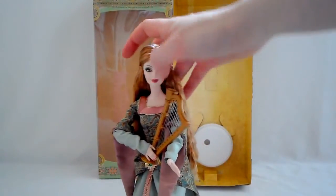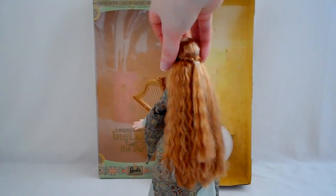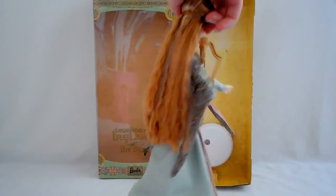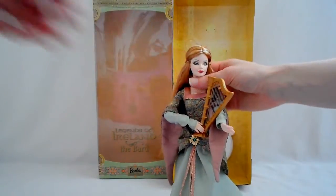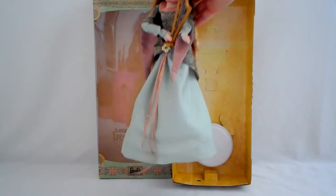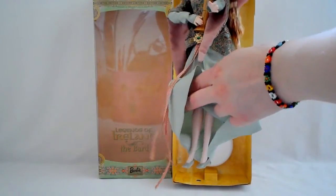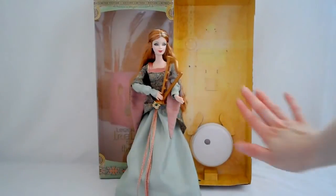Okay, just one nice last look. I'm telling you, any pose you put her in just looks perfect.